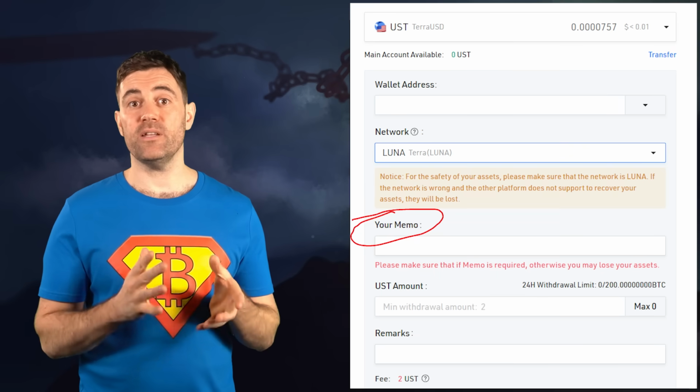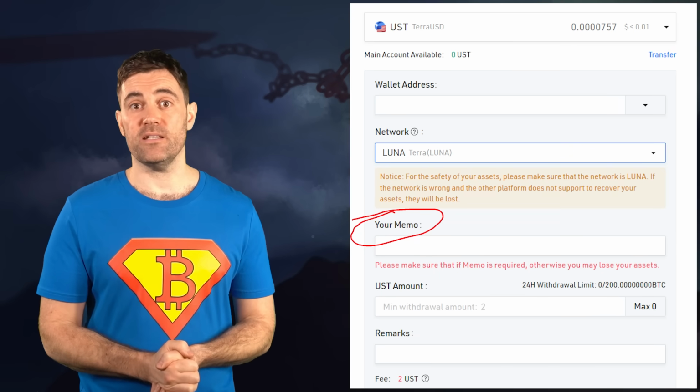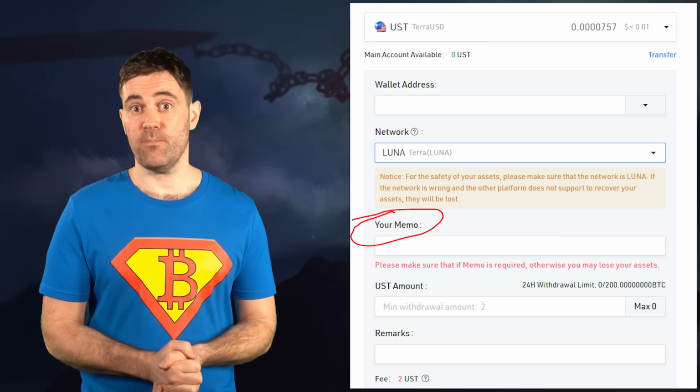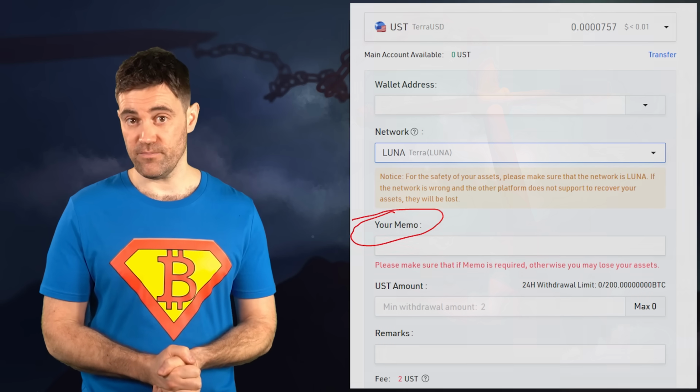Note that you don't need a memo to withdraw UST to your wallet, but you will need a memo when you send your UST back to a cryptocurrency exchange.